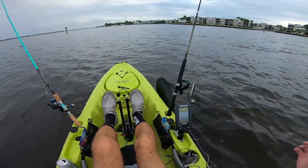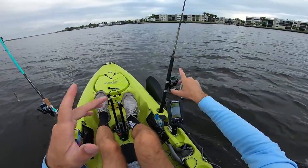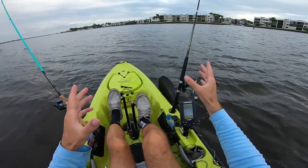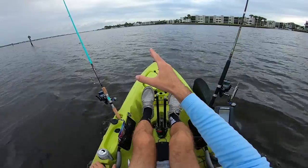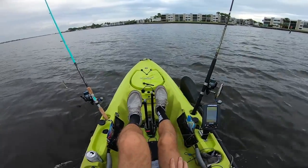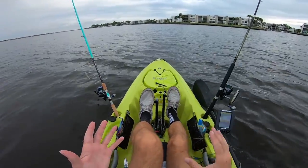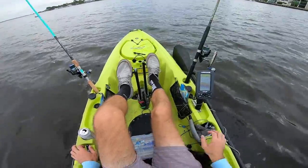All right, so we're out here now, and we're headed towards the eastern side of the river because it has a lot of potential, some really juicy looking seawalls and quite a few docks. We fished this side yesterday, but only for about 30 minutes because it was really windy and rough. So in these conditions, we might have a little bit better chance of pulling something out.